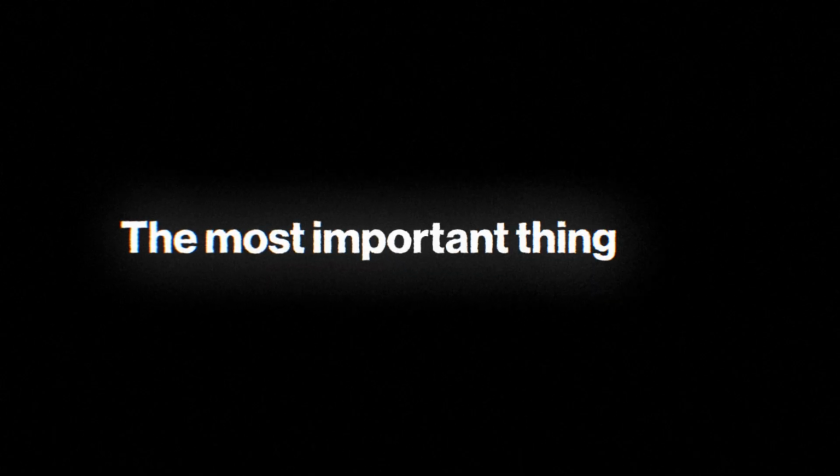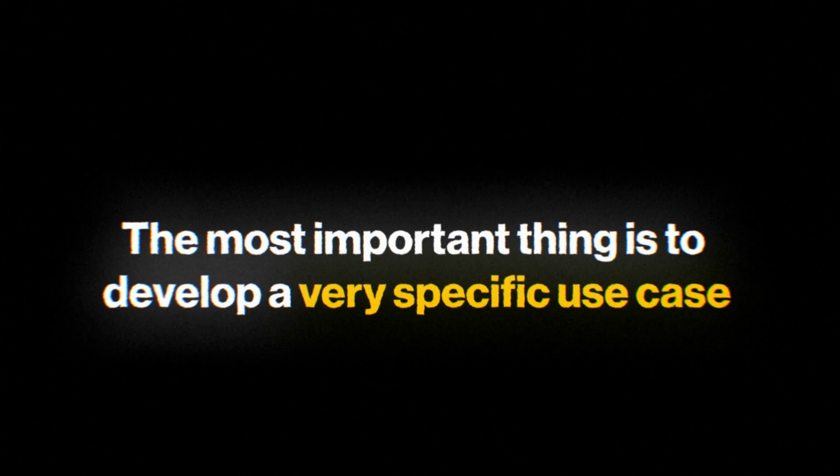Unfortunately, I've seen way too many clients not begin with the end in mind or not fully understand what their use case is. The most important thing is to develop a really specific use case where you understand exactly how this technology is to be used and exactly what problem it is solving. And this is the same thing if you're building a product company in tech, you're going to be wanting to answer that question too.